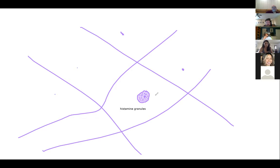So it was the one cell in our areolar connective tissue that you had to be able to recognize, and it's because it is so obvious. So when you see the cobwebby fibers and you see a cell that has a lot of granules in it, that's a dead giveaway. You're looking at a mast cell that is filled with histamine.